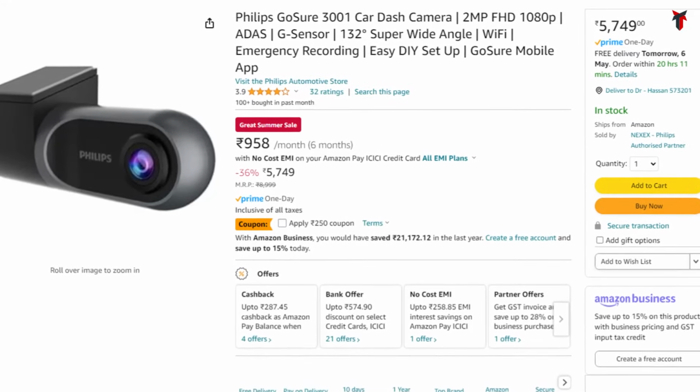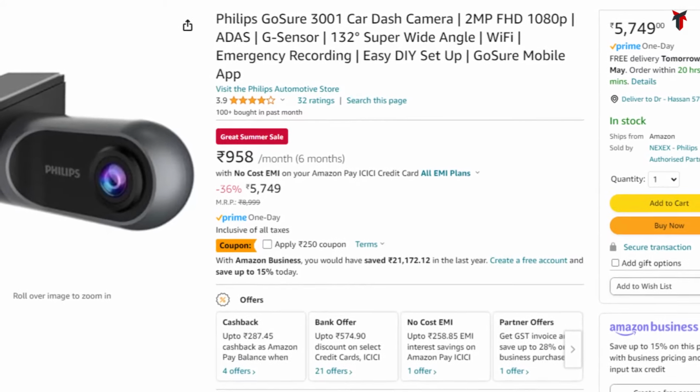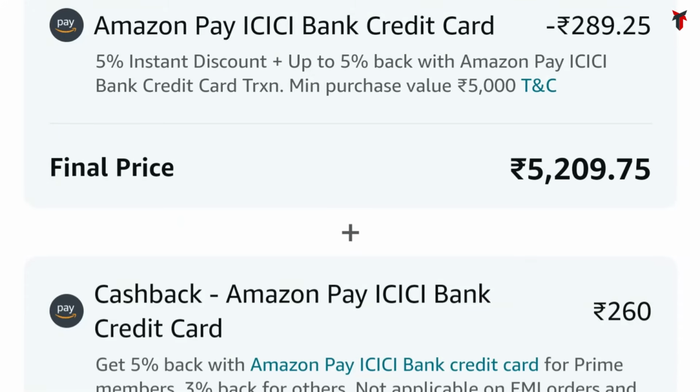Now in this Amazon sale, the camera, which generally is priced at 5,999, comes at a price of about 5,749, and on top of it you can add the cashbacks and discounts and bring down the price effectively close to 5,000 rupees. So if you are someone who loves Philips products and you want to get this dash cam, this is the best opportunity that you can get this dash cam at a low budget price and save yourself some really good money.